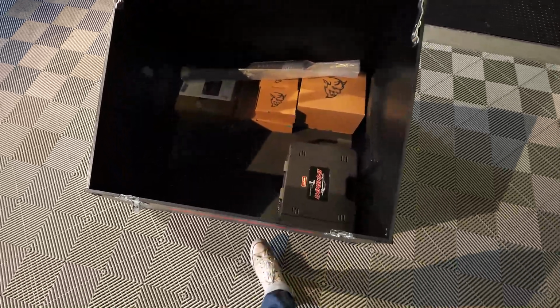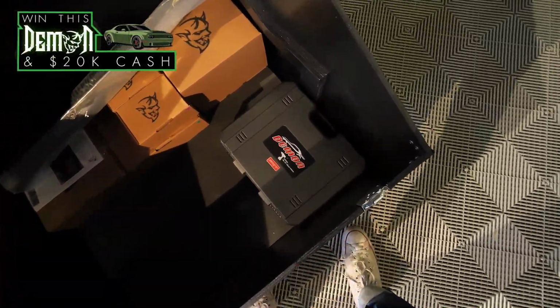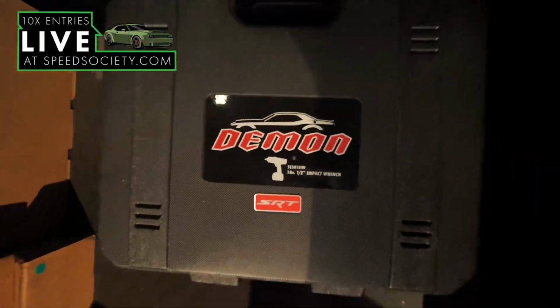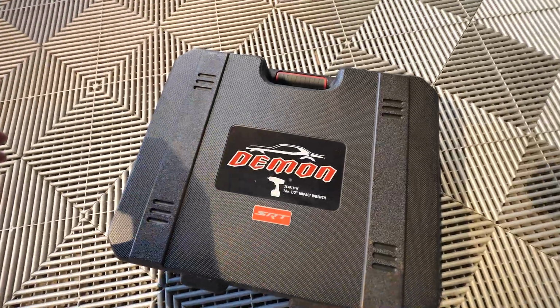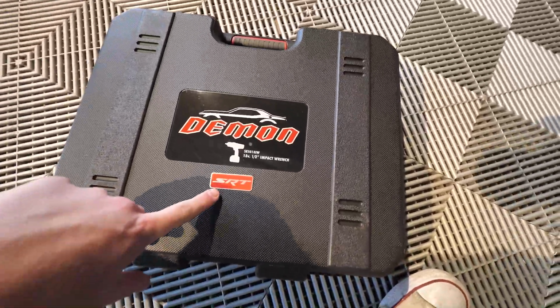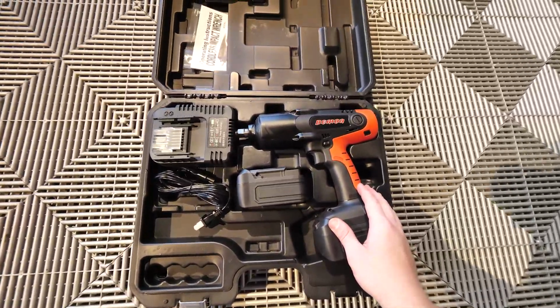All right, I got the top out. Now let's see what we got remaining in the crate. So right off the bat, you have a really nice Demon impact wrench. Let's go ahead and pull that out and see what's inside. Demon branded, like everything else. Even got SRT on there, that's pretty cool. So we have a pretty high quality set here.